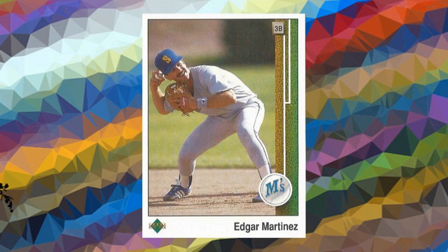Well, except for the fact that Edgar was a designated hitter in waiting. Still, the fact remains that Martinez is one of the greatest hitters of his generation, and his legend in the Northwest, along with stellar plate numbers, of course, was enough to get him a plaque.